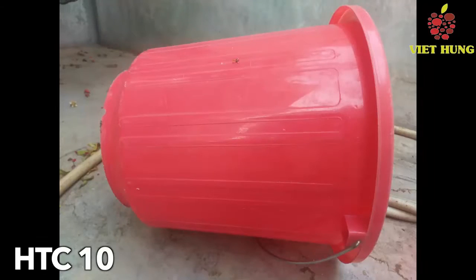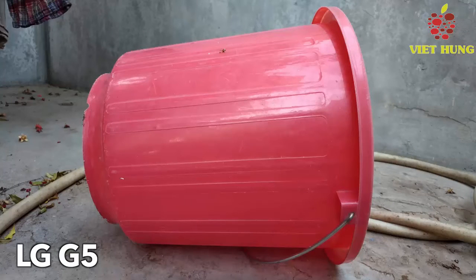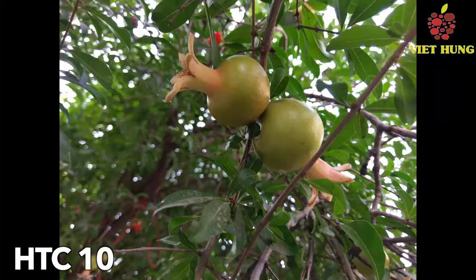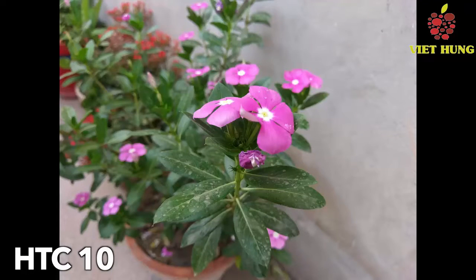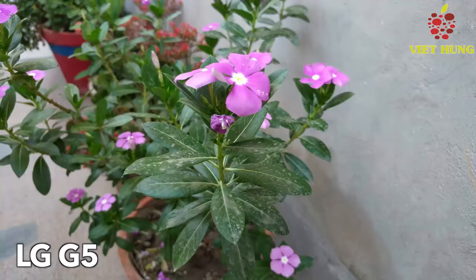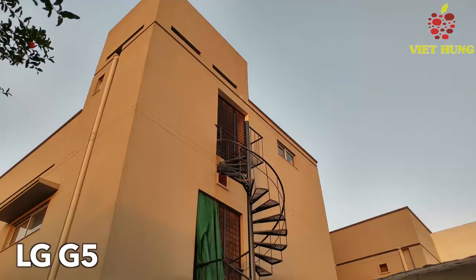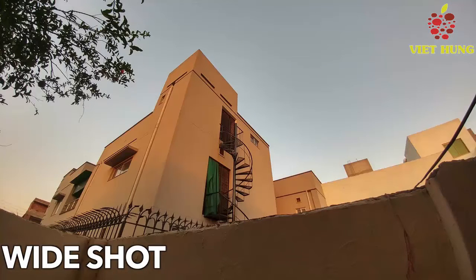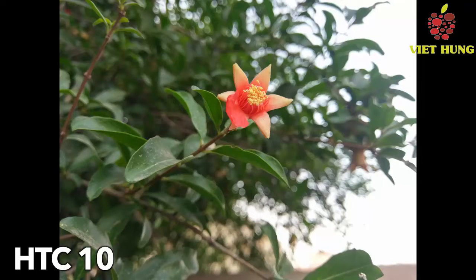Now the cameras on both phones are great. Both have laser autofocus, both have optical image stabilization, both have f1.8 aperture size. So we got a 12 megapixel camera on the HTC phone with dual LED flash, and we got two camera sensors on the G5. One is a 16 megapixel main camera, another is the secondary 8 megapixel camera for wide angle shots. You do get, of course, an 8 megapixel front camera with f1.8 aperture size on the G5, and on the HTC phone you get a 5 megapixel front camera with optical image stabilization. So that is something that you will not see. I mean, at least now, there's not a phone out there that has OIS on the front camera.